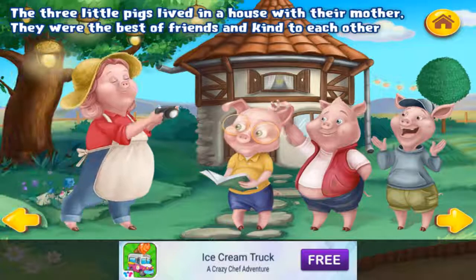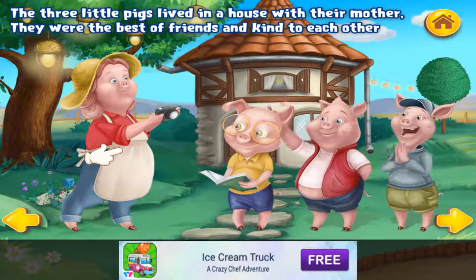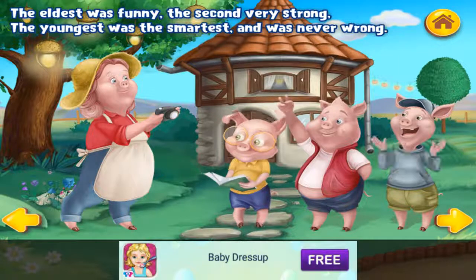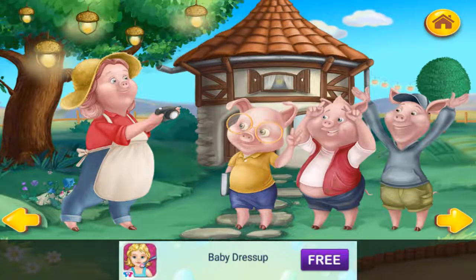The three little pigs lived in a house with their mother. They were the best of friends and kind to each other. Say cheese. The eldest was funny, the second very strong. The youngest was the smartest and was never wrong. Peace.